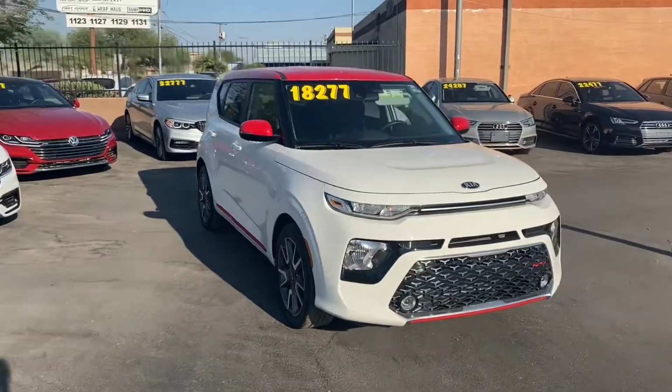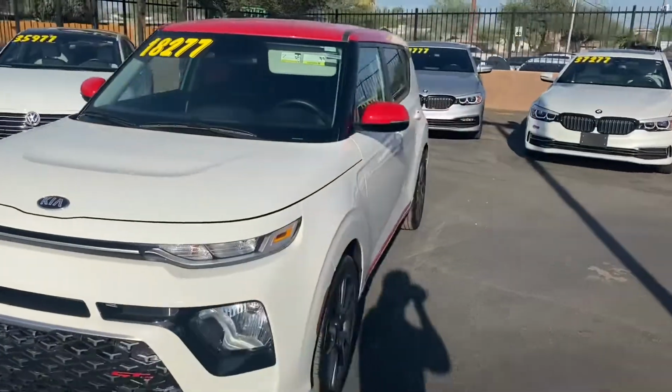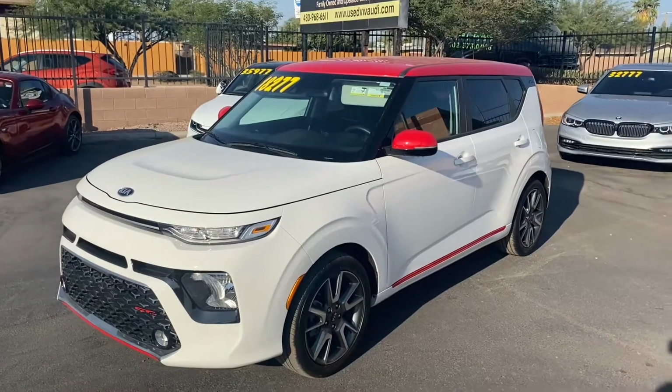The red detail looks awesome on this car. Having a red roof definitely pops. On the interior, we get that full cloth seating that's super comfortable. Android Auto and Apple CarPlay, lane keep.